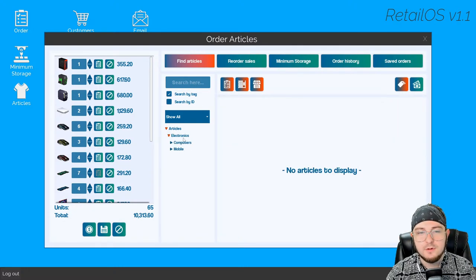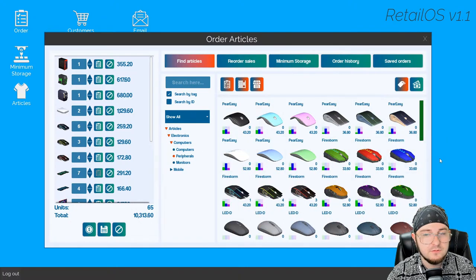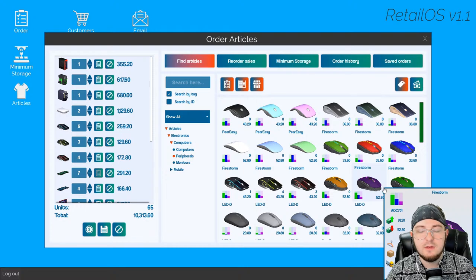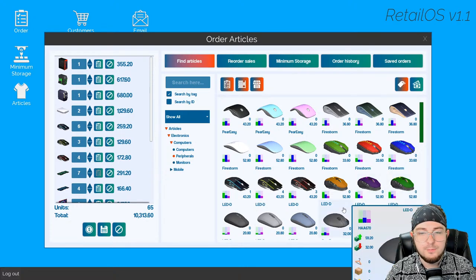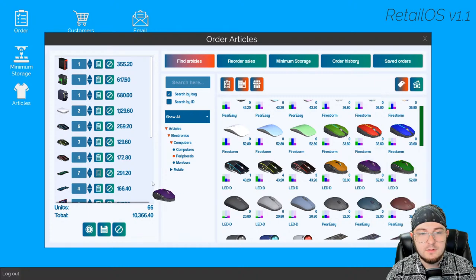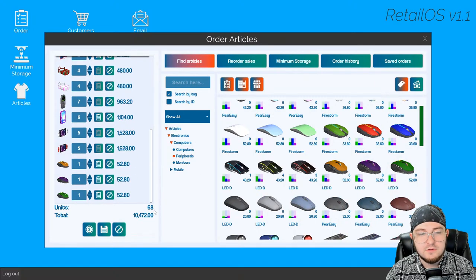Okay. So electronics, computers, I think I would like to bring in more mouses also. These LEDs, do I have these? I don't think I do have these LEDs. We'll go 3-color LEDs, mouses, please. Now, one problem here is going to be our delivery unit size. 68 is going to be a problem.